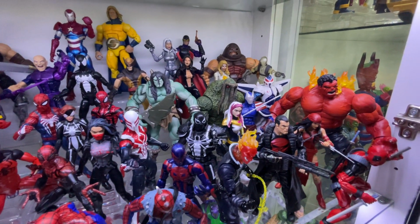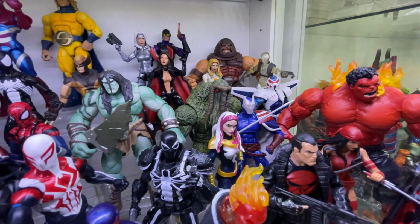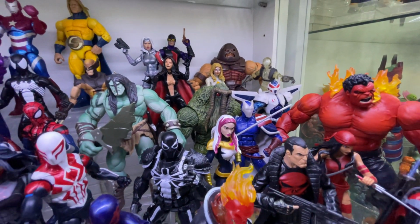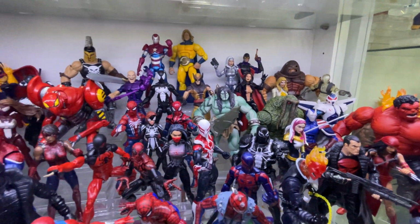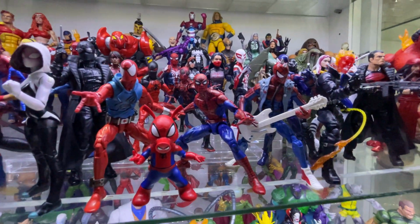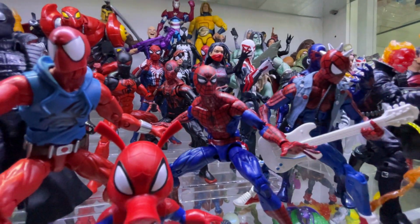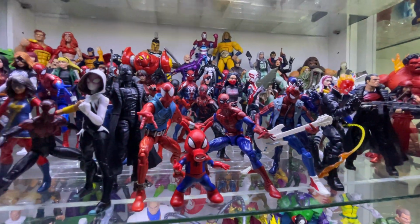And let's hope that they're going to release the OG Thunderbolts squad soon. I really love this retro card Spider-Man. Like, finally.